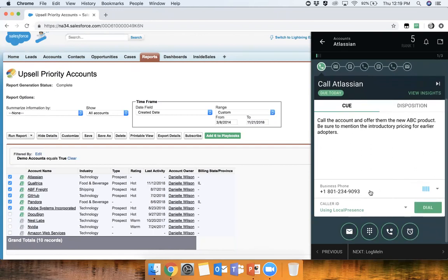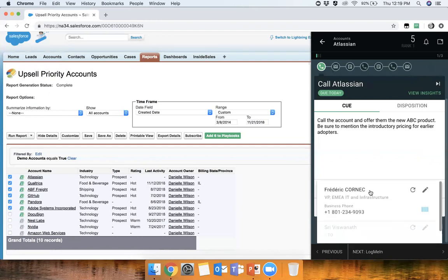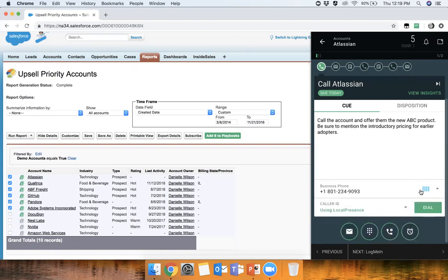One of the things I love about what playbooks can do to help the account manager be more successful is it will help you identify which contact on the account is most contactable, the one you should reach out to. So in this case, Frederick, here's his phone number here, is the most contactable person on this account. So I'm going to reach out to him first. So I'll click that phone number, and then I just simply press dial to actually make the phone call.